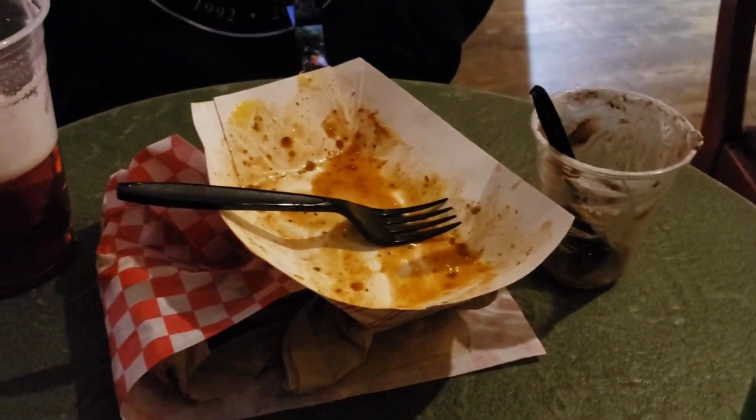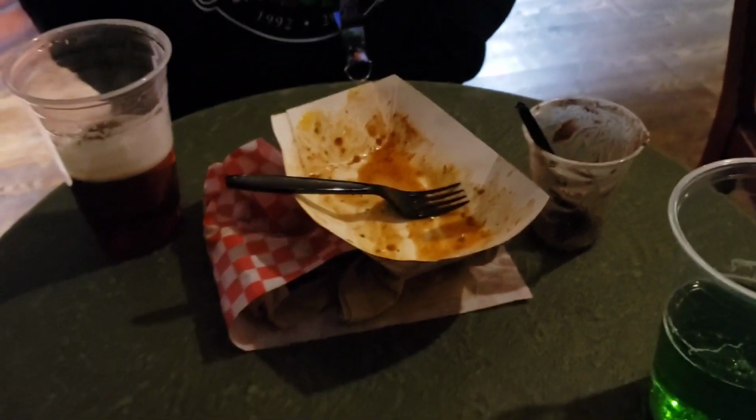As I mentioned earlier, the mousse was $5.99, the nachos were $9.99, and for the two 20-ounce beers, they were $14.99 each. So our total after our member discount came up to a little over $47 for this meal. So before the discount, it would have been about $52, $53 for these items.